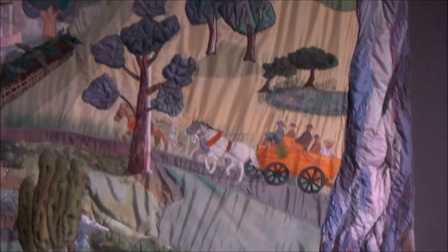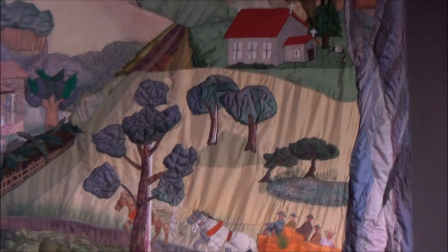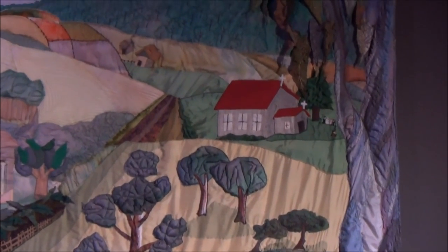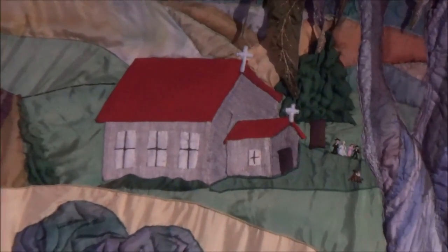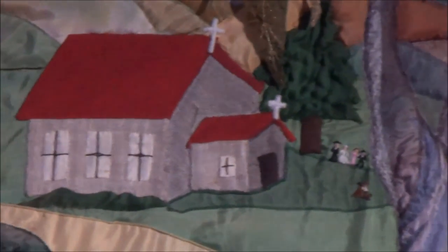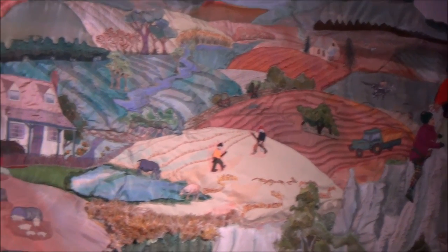The small rural church, appliqued in a tweed fabric, is the venue for a wedding, the bridal party being photographed by a minute cameraman. All the figures are hand embroidered, as is the confetti. Cottages nestled in the hillsides.